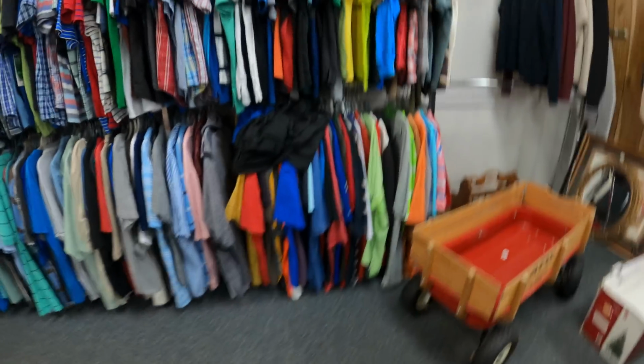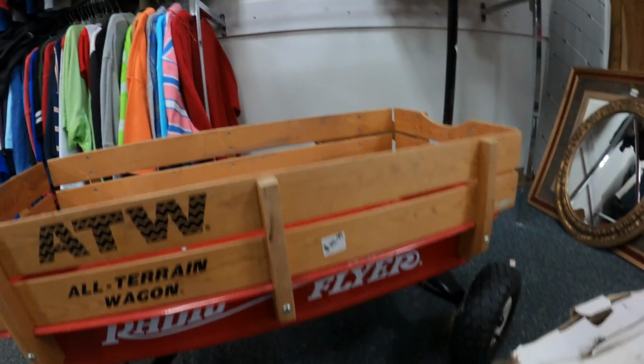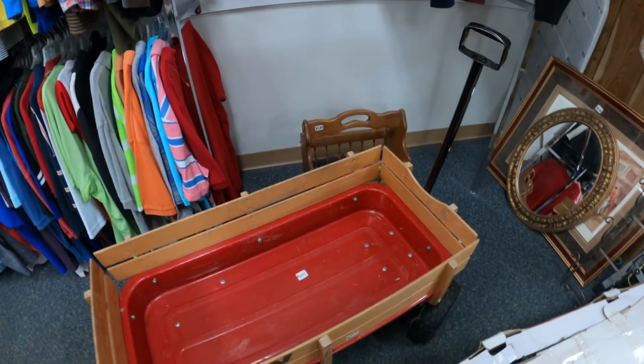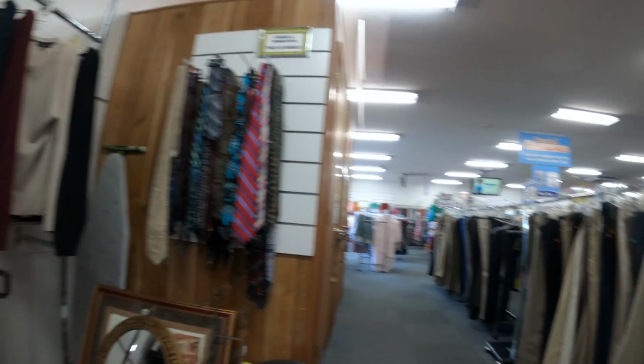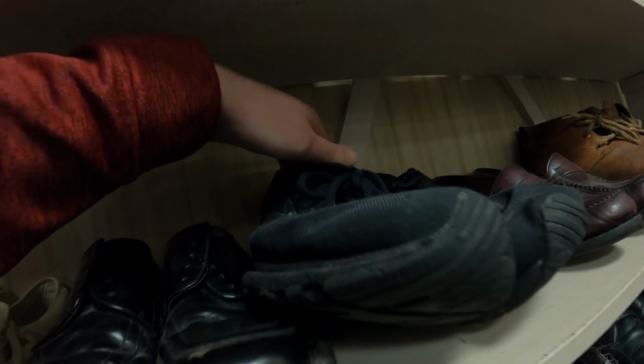Down here, we have a Radio Flyer wagon. I was going to pick this up, try to flip it locally, but you know what? They had $50 on it. So, I was going to pick it up maybe for $10, flip it for like 40 or 50 locally. But at $50, I'm not going to mess with it. Someone else can buy it for themselves.